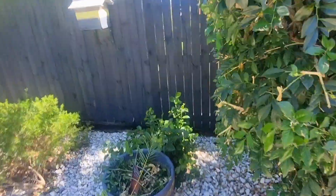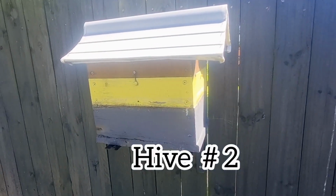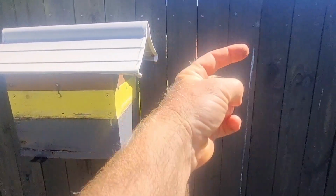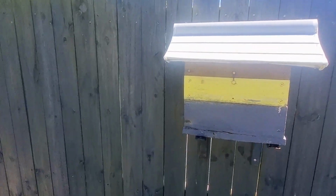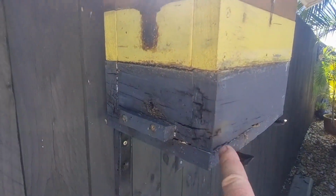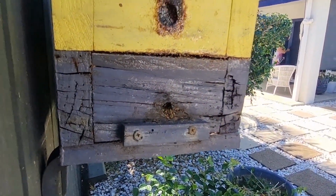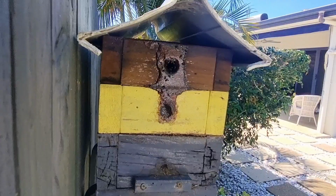This is the second hive. It's sort of facing back to front a little bit. This is east, that's west there. So anyhow, I think they had to put it on here like this, but this one here's got a little bit of wood decay down the bottom. You can see, yeah, she's got a bit of decay there. Also, the bees have decided to go in and out through the top.